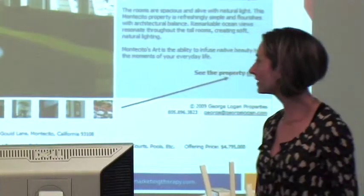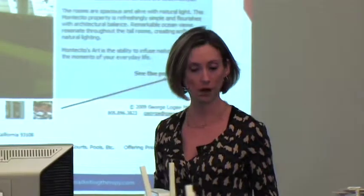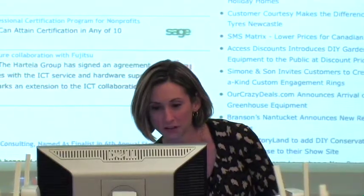This is a Santa Barbara example. This is a property for sale in Montecito. And their call to action is very simple. You want to have clear call to actions. You can see the property movie, you can click the images, you can go to the navigation, but ultimately you have to just tell people where you want them to go. When people hit your website, there needs to be some clarity.